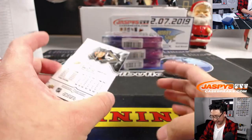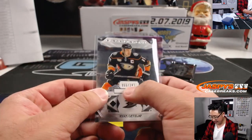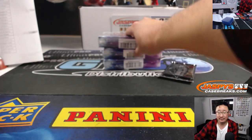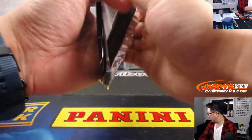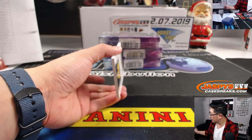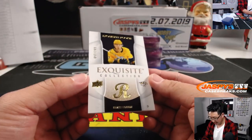All right, and Ryan goes to the Ducks. That is Anaheim 55. Wade with Ducks 5. Oh, exquisite. The Lakers are dominating right now. Yes, Lakers 43-29. And we've got 92 out of 249.